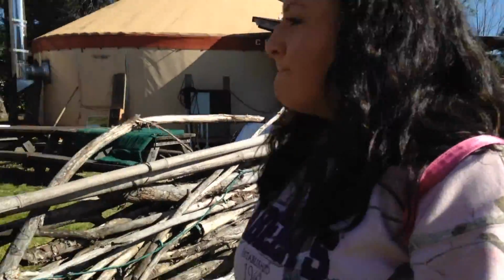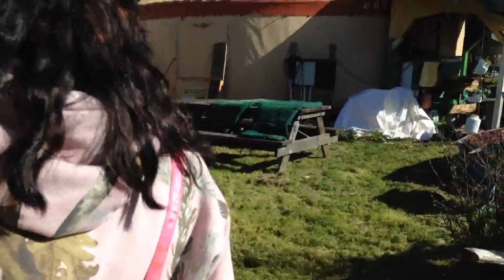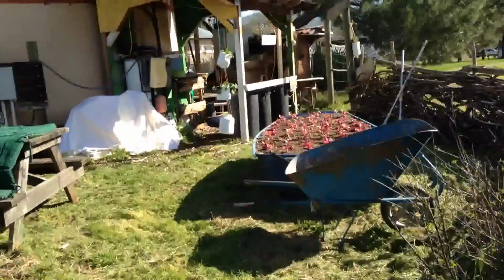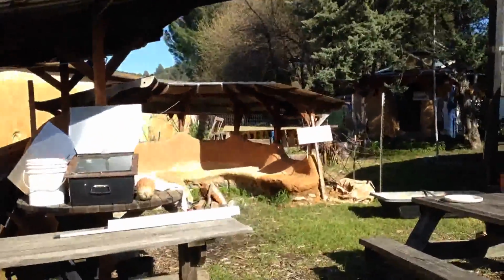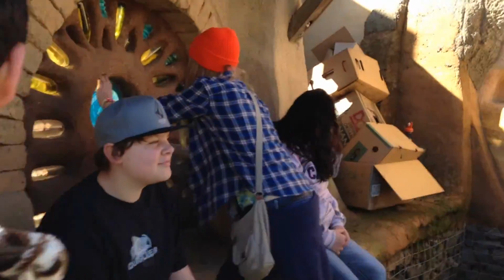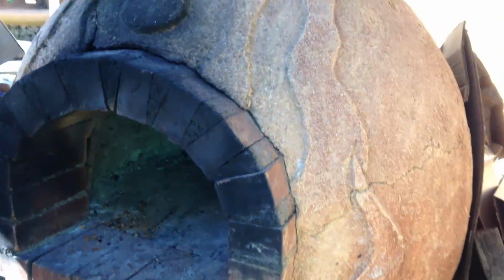Is that a birdhouse? This is a very nice bench made out of cob. That's a boat. So this is a cob. The difference between cob and adobe, they're both made out of sand and clay, but adobe usually, sometimes they do it during the summer.